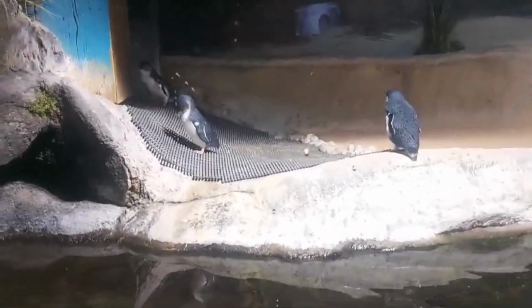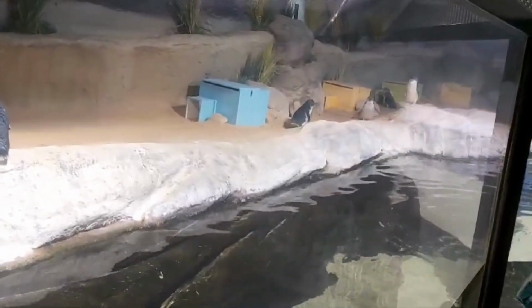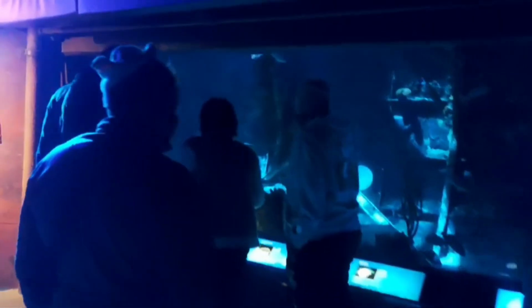Little blue penguin. Okay. Look at the little one. Cute little one. I don't want to go there. There's one swimming right over here. All right, hop on up. Let's go.